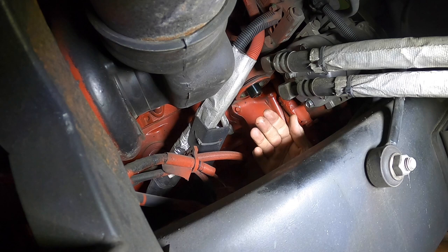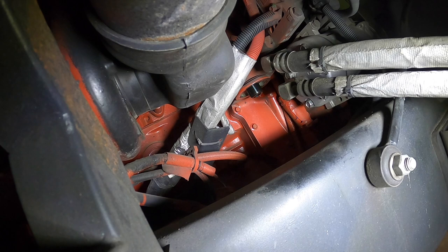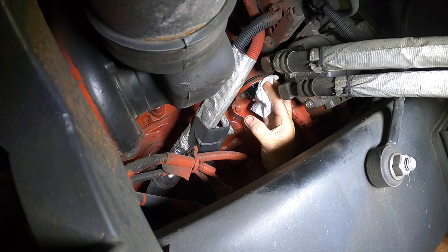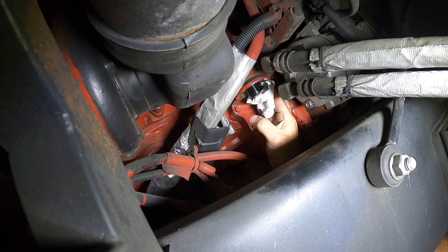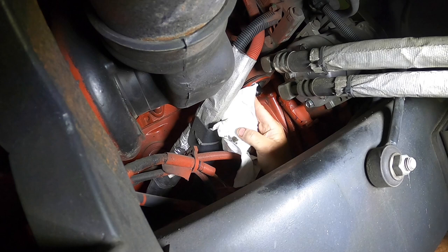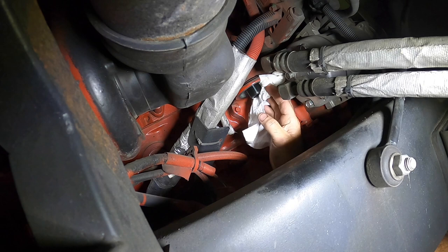Now let's take a clean paper towel. I'm gonna come up in here and clean all the way around that oil filter seat. I'm just going to clean it real good, all the way around, because dirt is a bad thing for an engine. You don't want no dirt in it at all. I mean, it's obviously gonna hit the fuel filter before it goes anywhere in the rest of the engine with it running right here, but I don't wanna take the chance. So we're just gonna clean it real good.